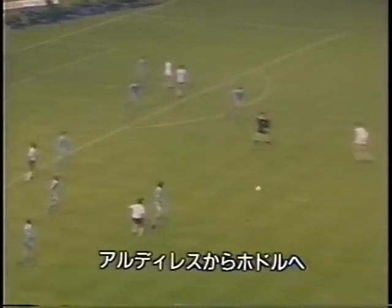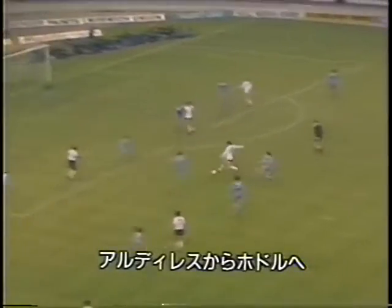Ardiles. Hoddle. Great stuff from Hoddle. Corner. Corrigan must have tipped it over. What a good save. And what a fine shot.